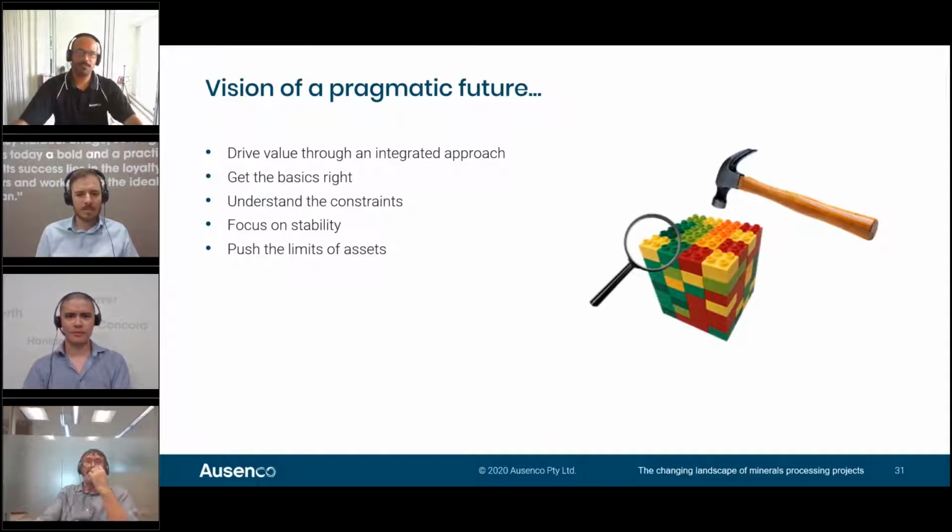Next. The vision for a pragmatic future is some 5 key points there, which I believe we need to drive the value through an integrated approach. Right from the resource definition all the way through the concentrator and to tailings discharge, the water consumption and the waste deposition, it all plays a major factor in that integrated approach. In our experience, a lot of the underperforming operations are not getting the basics right. So the key focus should be going back to the basics. Training is paramount to that. Understanding the constraints is integral to that: knowing what's driving the capacity constraints, what's driving throughput, what's driving recovery, as Tim pointed out.